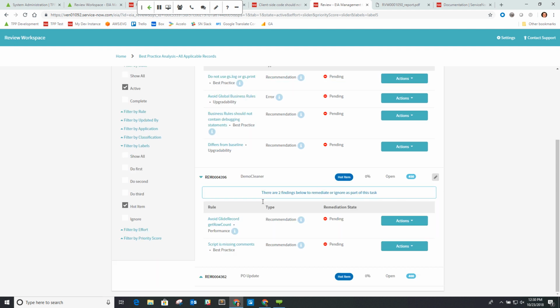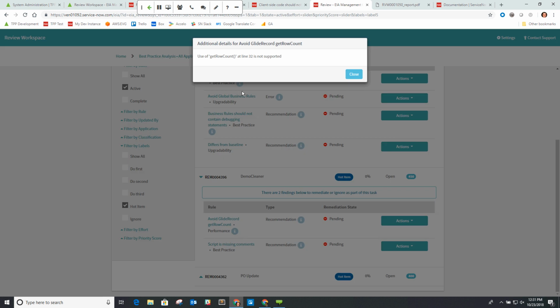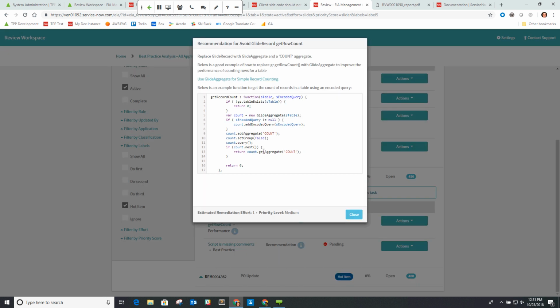All right, a couple of things, one I'll hit on here. I talked about this when showing the best practices: the use of getRowCount. Here's a case where I have a script that has this getRowCount function being called on line 32. My recommendation here is to use this code, which uses GlideAggregate, in its place.